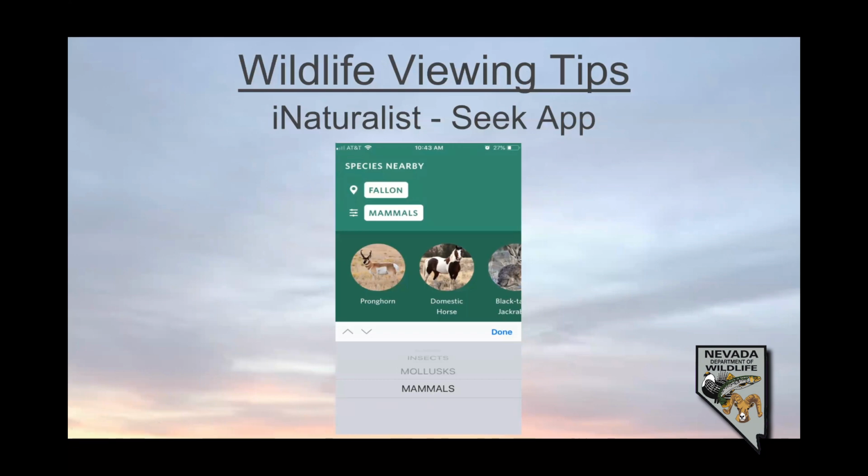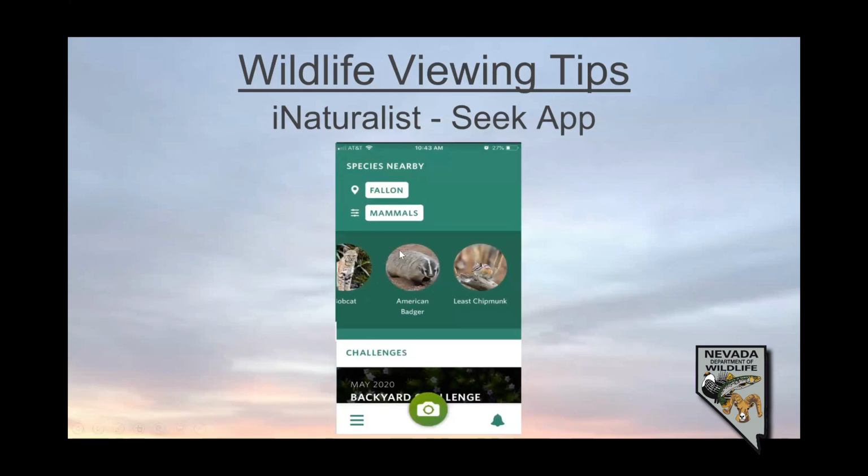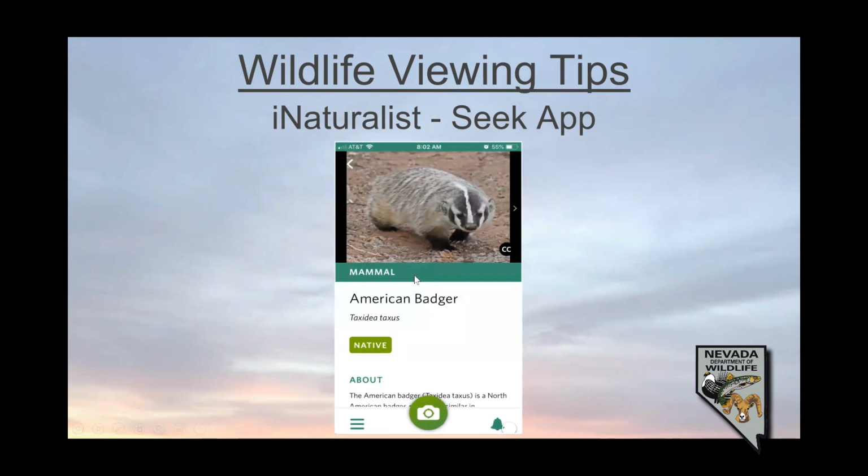And then I'm going to go over to the right to the American badger, because that's a species that I've always wanted to see. I've yet to see it besides roadkill, so I would really like to see a live one. So this is really useful, the Seek app, in that I can then click on the American badger and it'll give me more information about that species, which can be helpful in informing decisions on where you're going to look for them in the state of Nevada.